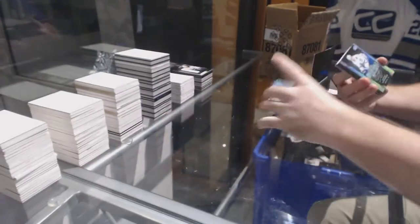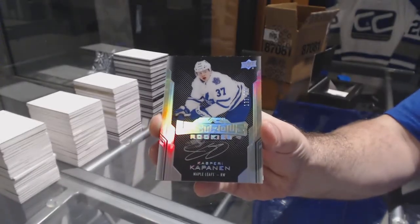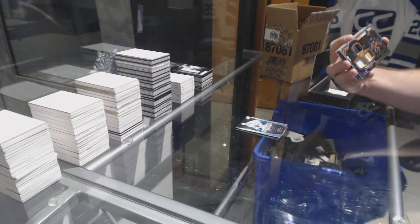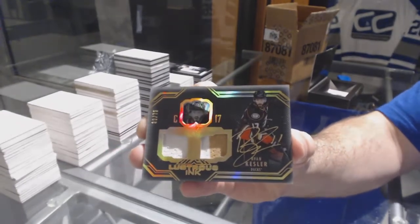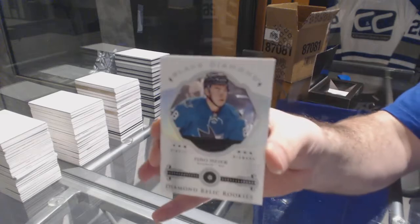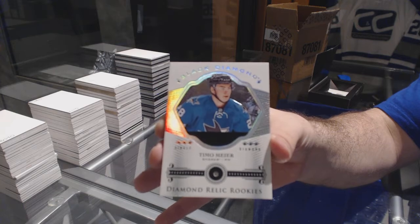For the Leafs, /299, Dougie Gilmore. Base. For the Maple Leafs, /299, Kasperi Kapanen. Lustrous rookie auto. For the Anaheim Ducks, a dual jersey, number to 75, an auto, Ryan Kesler. Kesler, dual jersey auto. For the San Jose Sharks, Diamond Relic Rookies, Timo Meier. Timo Meier, Diamond Relic Rookies.